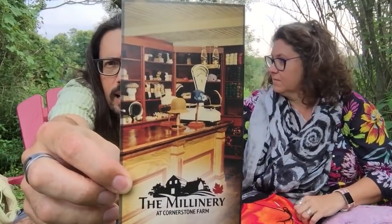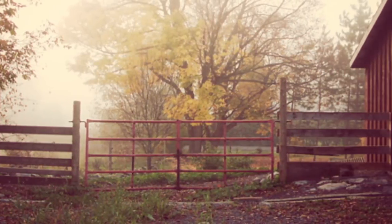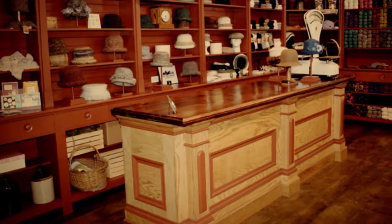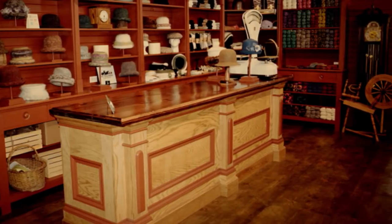So anyways, I did have a nice chat with Mitch Cordeveau from the Millinery Cornerstone Farm, which is this beautiful renovated barn somewhere near the Quebec border, Cornwall-ish, starts with a C. It says Green Valley here, just up from Lancaster. He has this beautiful little shop. I think I will steal some images from his website and put them down here so you can get a taste of it. I had a quick chat with him where he discussed his farm, his animals and his shop. He teaches out of that shop and sells a whole bunch of yarn.